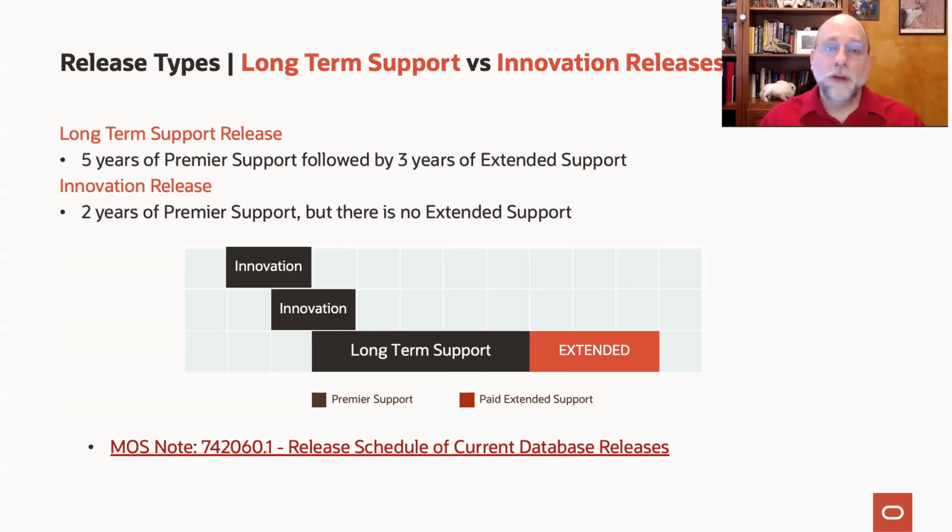If you want to start developing on that now because your application can take advantage of that, and you're planning on certifying on, say, 23 when that comes out as a long-term release in a few years, you might want to get that innovation release into your development environment and start using it. Even maybe some early adopter customers might want to deploy it in production, but you do have to be aware that you will have to upgrade that release probably within 2 years of when you first start using it. So that's your difference between long-term support and innovation releases.